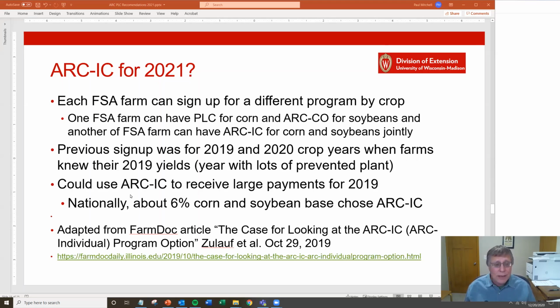So the last sign up we had was for the 2019 and 2020 crop years, and you already knew, or actually did know, your 2019 yields because that was a year with lots of prevented plant. The sign up was during the period when you had a good idea what your yields were going to be. So what you could do is use ARC-IC on certain farms and spread your losses around and get some pretty substantial payments in 2019 if you were unfortunate enough to have really low yields and or prevented plant. So nationally, about 6% of corn and soybean base acres signed up for ARC-IC.